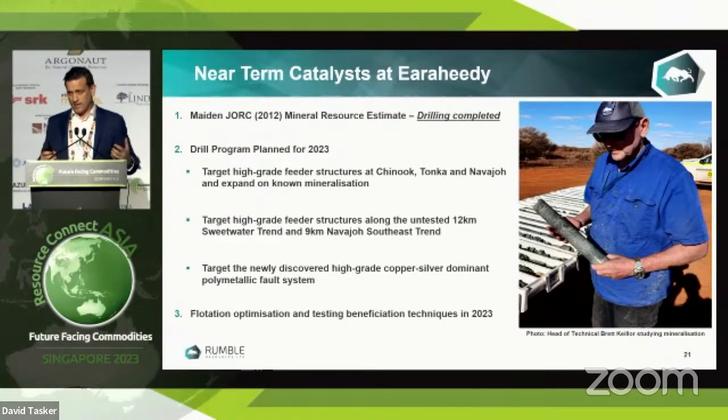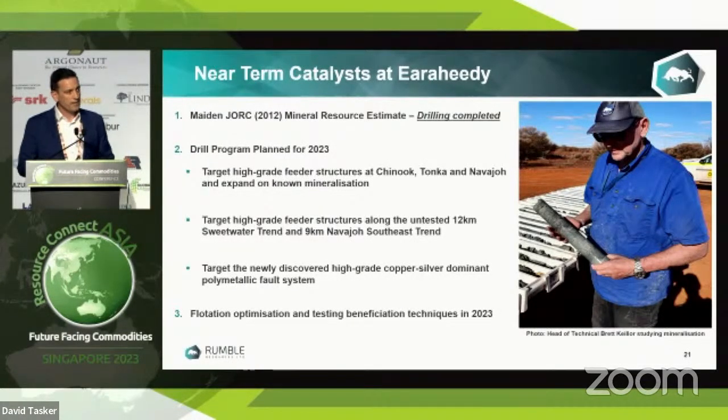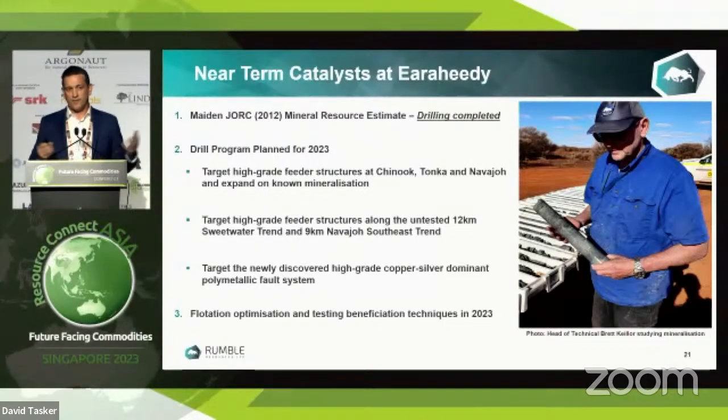But one of the really exciting elements is targeting that Navajo Southeast trend, where we found a whole series of new feeders that have not been tested to date. And we also look to target that copper dominant system. And one of the last but not least things is the flotation optimization and the beneficiation techniques for the project. So all in all, one of the largest undeveloped zinc deposits in the world, expansion potential is significant to potential supergiant, and a very exciting time for shareholders. So I appreciate your time today.